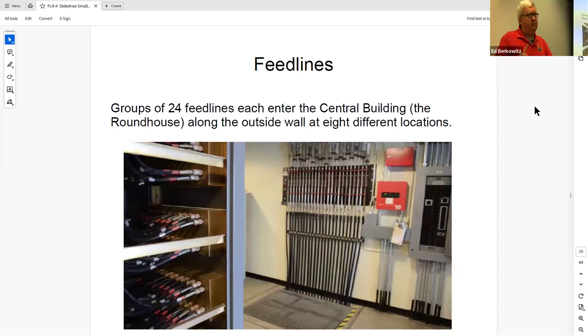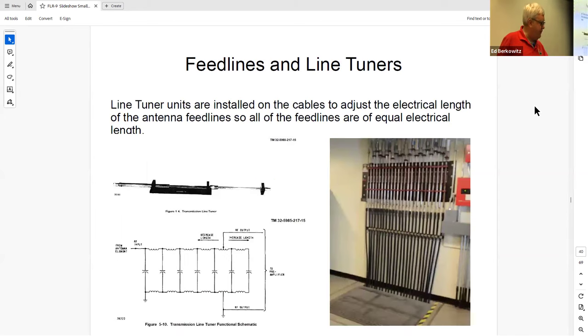That round building in the middle, that 90-foot diameter building, there are 8 separate sets of 24 antennas at a time that are fed into that building to ensure that all the cable lengths are equal. So you go around the building, and there are 8 different feed points that look just like that. The 24 pieces of coaxial cable come in the bottom. Up on the top, you have the devices known as the line tuners. Fine-tuning devices that are effectively variable-length pieces of coaxial cable. Even though we try to cut the cables as close as possible to phase match, they might not still be matched, so you have the ability to stretch or shorten the lines a little bit electrically with these adjustable coaxial cable line tuners to make sure they're all equal phase.